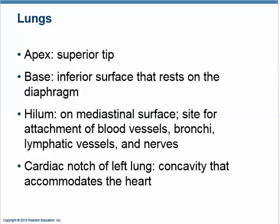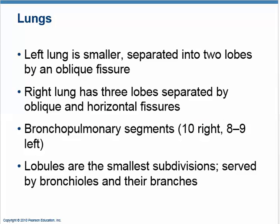The hilum is medial, and that's where the blood vessels and the bronchi, the lymphatic vessels, the nerves, and that kind of thing go in. On the left lung, there is a notch. There is basically a cutout that accommodates the heart, and that's called the cardiac notch. The left lung is smaller because the heart takes up that space, and it's separated into two equally sized lobes. And what separates the lobes is a fissure called the oblique fissure because it runs obliquely. The right lung's a little bit bigger. It has three lobes. There's an oblique fissure there, and there's a horizontal fissure.